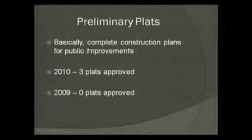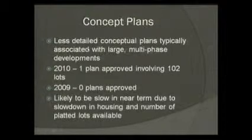Preliminary plat's the second category, and those are really just construction plans for public improvements. We actually saw, you really can't go anywhere but up in comparison with 2009. So in 2010, we actually had 3 preliminary plats, which was good. Yeah, so we're improving.